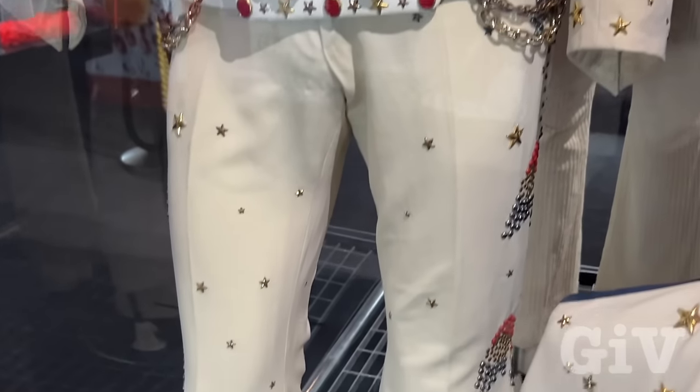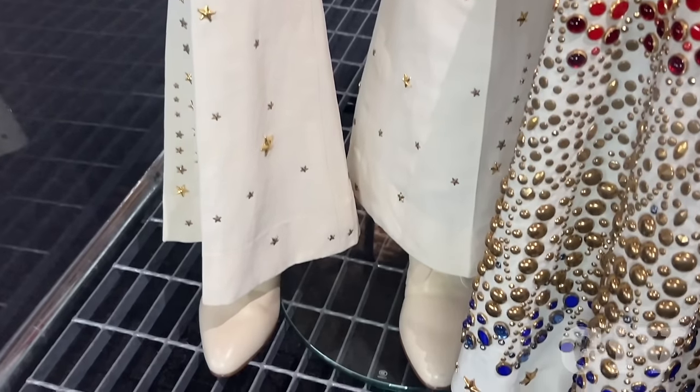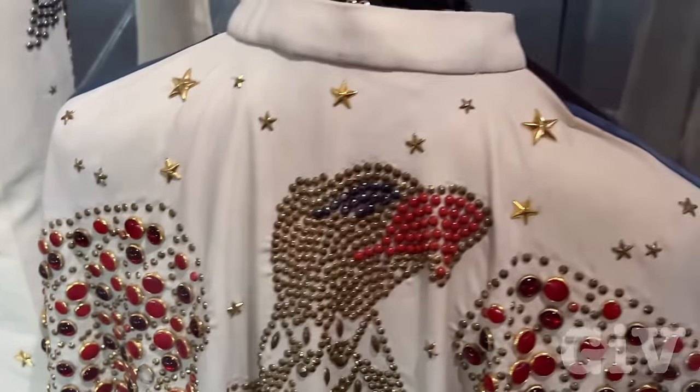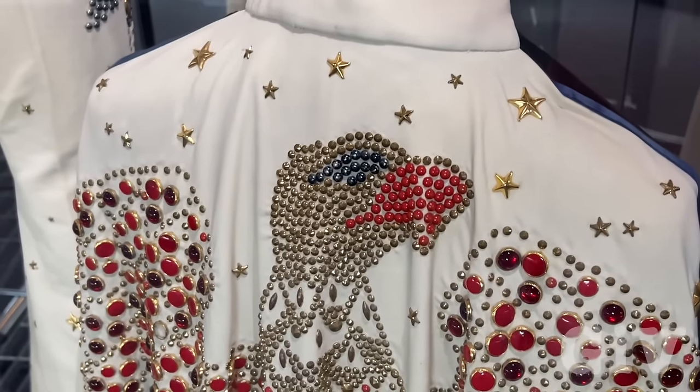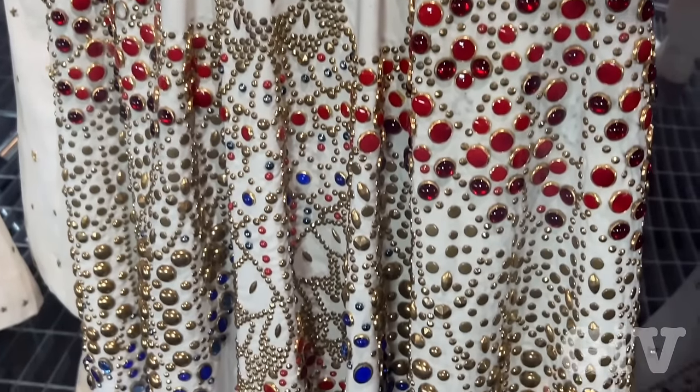Elvis always liked to wear jumpsuits because he could move in them much better. What happened is he was wearing a big cape, this one with the eagle on. And during the show, he decided to throw this cape into the audience. And one guy caught it and had it for years.